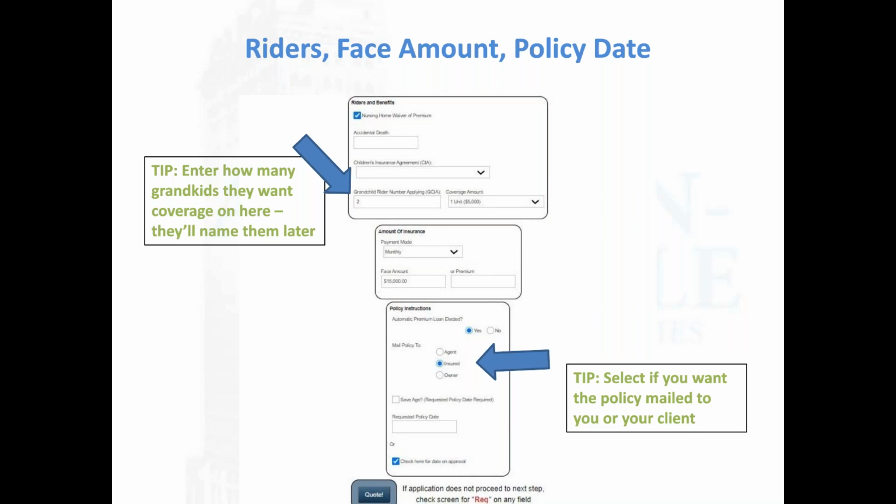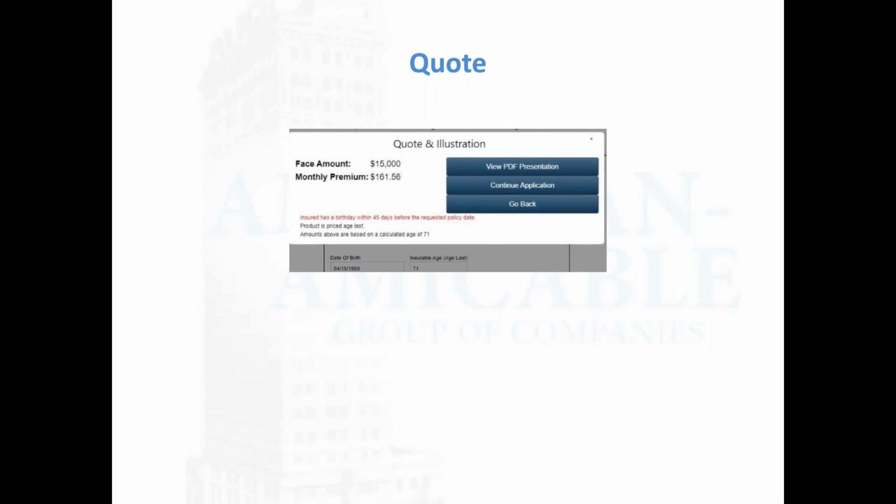Okay, fill out if we're going to save their age, if there's a future policy date, or we're going to date the thing on approval. Once we get that bottom selected, we're going to hit quote. Now, when I hit quote, it pulls up a new screen and it's going to look kind of like this.